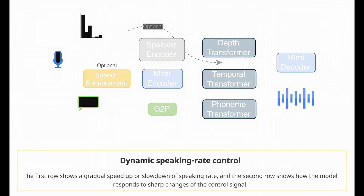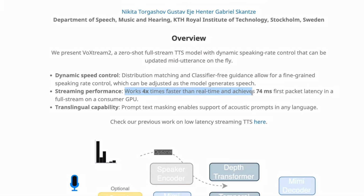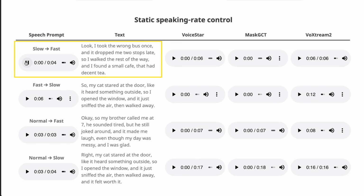VoxStream 2 is an open-source TTS model that lets users control how fast a voice speaks, even mid-sentence, while running about 4 times faster than real-time. Here's an example with a slow-to-fast input voice.